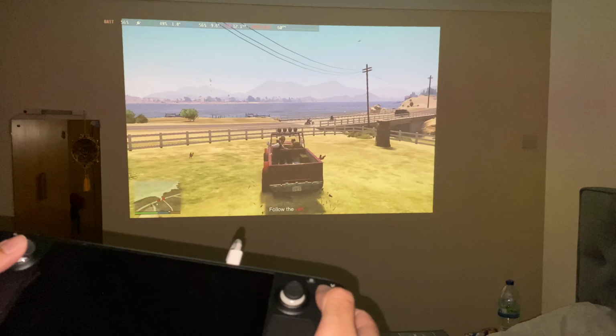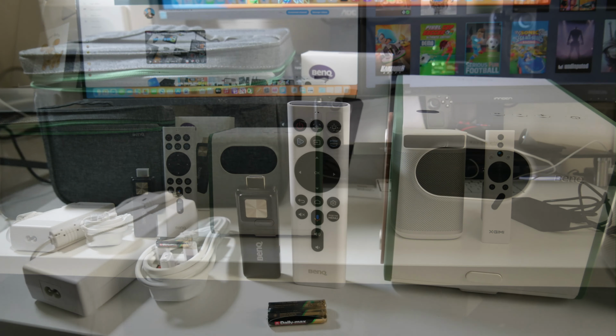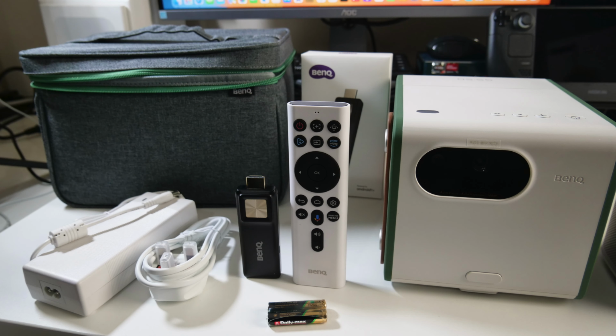I'm just going to quickly compare what you get inside the box. So the BenQ comes with a carry case, a power cable and a power supply. You get a Bluetooth voice remote control, two AAA batteries for the remote, along with the projector itself. And in case you're wondering about the HDMI dongle, you simply slide open the top cover and connect the dongle to the spare HDMI slot. And you also need to connect the micro USB for power.